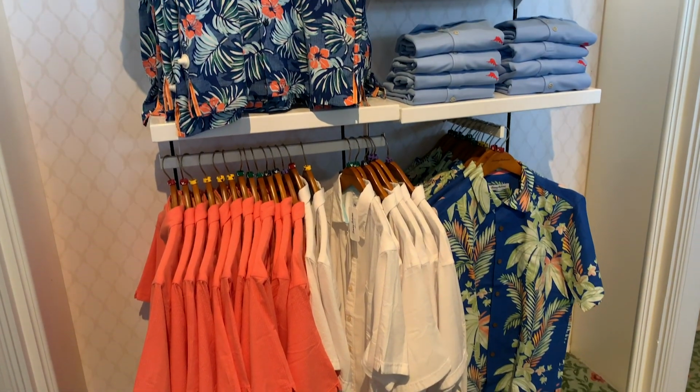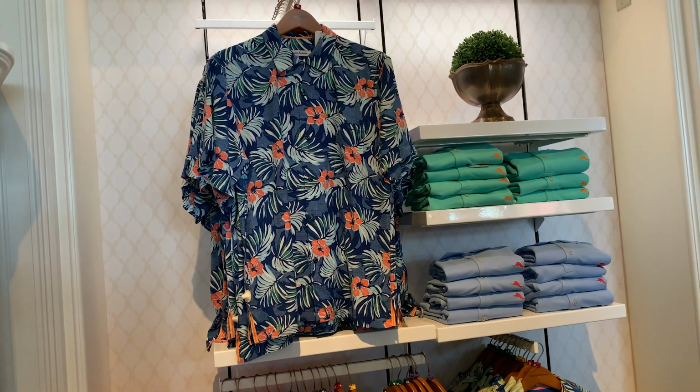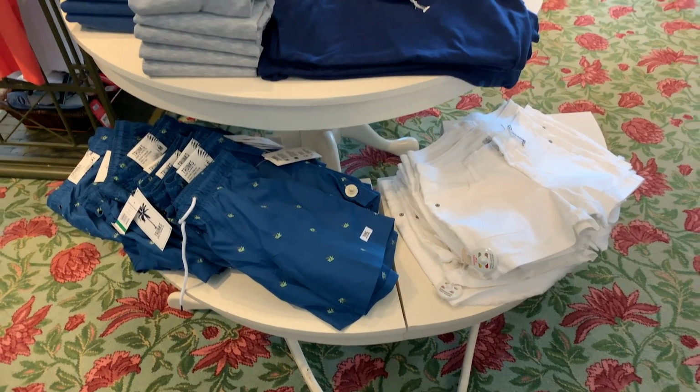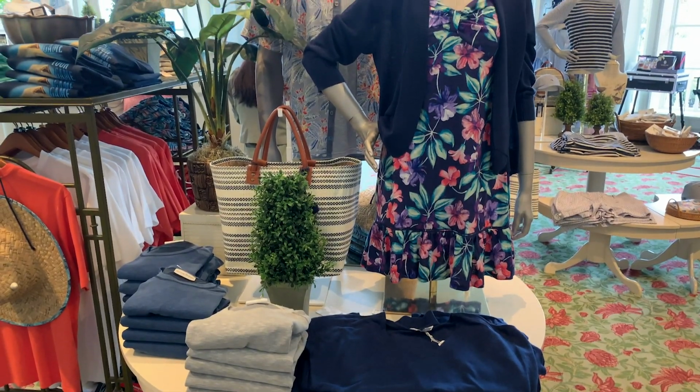Okay, so this is the Summer Lace clothing shop. This is men and women. It used to be men upstairs, women down here, but since they expanded and are working on expanding the lounge upstairs, everything's moved down here. Of the resort shops, in terms of clothing, this is probably your best option for finding some decent stuff. A lot of Tommy Bahama. Not a huge amount of men's stuff, but it's better than nothing.